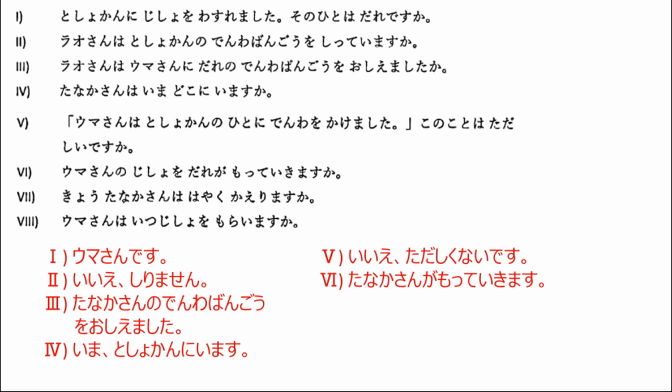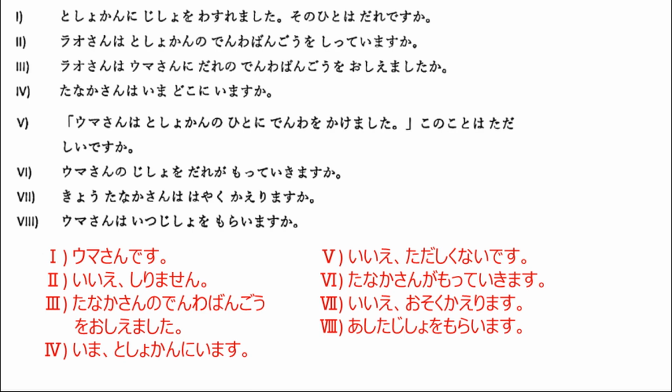The seventh question is, Kyou Tanaka-san wa hayaku kaerimasu ka? Since Mr. Tanaka will return or go back late, the answer will be Iie, osoku kaerimasu. The eighth question is, Uma-san wa itsu jisho o moraimasu ka? Since Miss Uma will receive the dictionary tomorrow, the answer will be Ashita jisho o moraimasu.